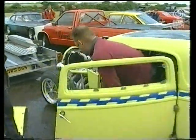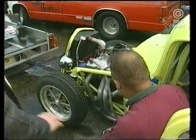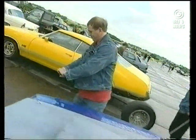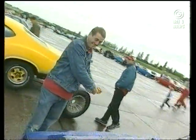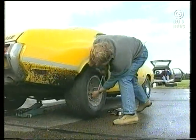Northwood Aerodrome, of course, a highly recognizable name if you're an aeroplane buff, a famous World War II fighter base, with a nice stretch of runway, which of course lends itself to hot cars and hot motorcycles going out and flexing their muscles, showing what they can do.